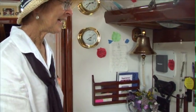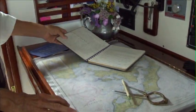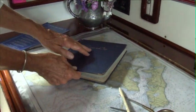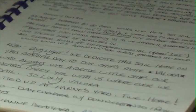Over here we have the navigation station, or the nav table as we call it, with charts, and this is our log book for the boat, cruises and trips, which we write in anytime we move the boat. We document it.